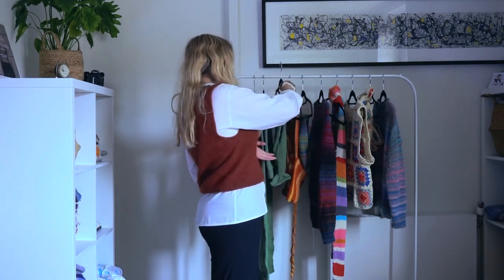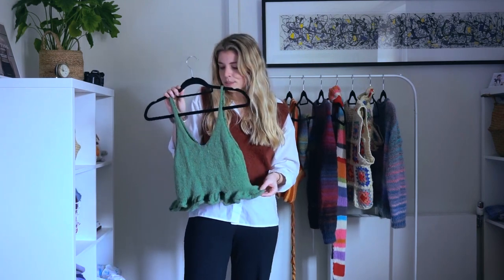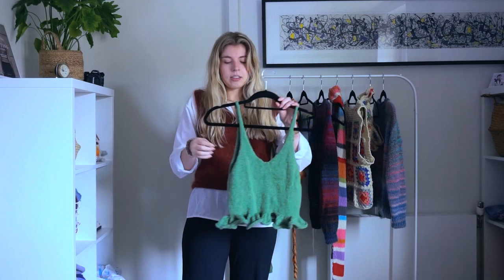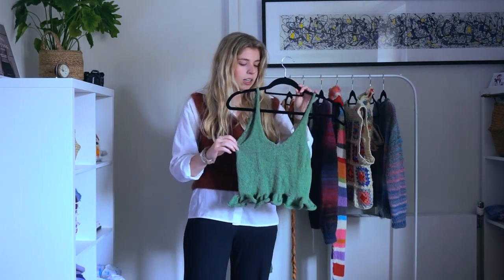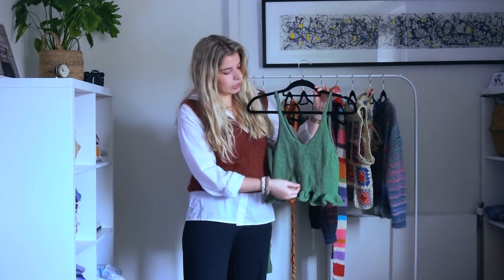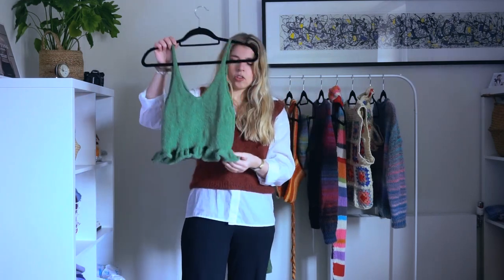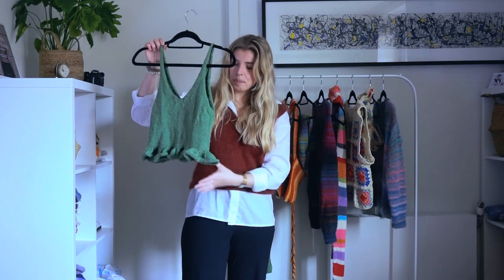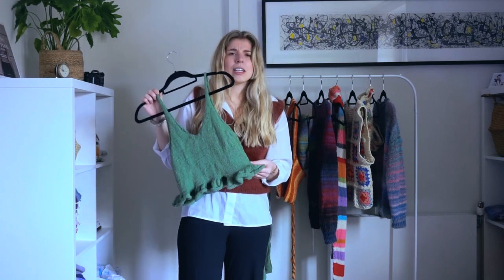So I had to kind of just wing a project, and I figured maybe I'd make a matching top for it. This top isn't based on any specific pattern. I did just base the straps and the neck area on a free pattern I found online, but really anything below is just improvised, and I thought I'd try to make something that's frilly. I thought that would be fun. That ended up taking much longer than I thought.